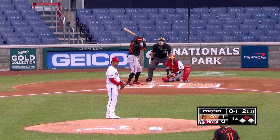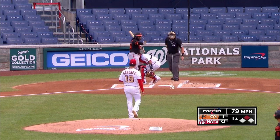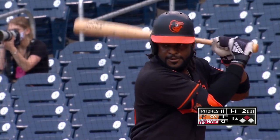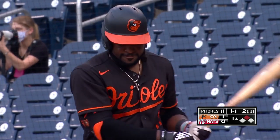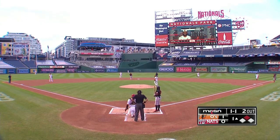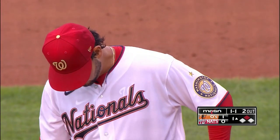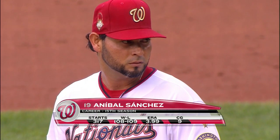Now it's Turner on the offside, shaded up the middle. Tonight for Anibal, start number 318. Career record 108 and 109. And he's 2-3 with a 7 ERA in 6 previous starts against the Orioles. But those were different Baltimore teams in a very different time.